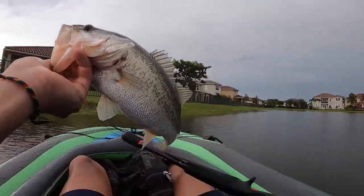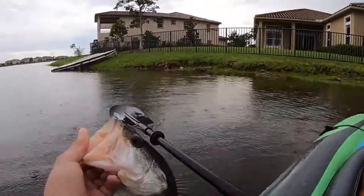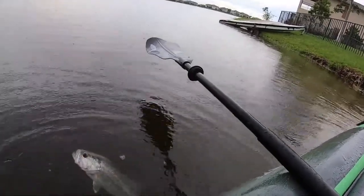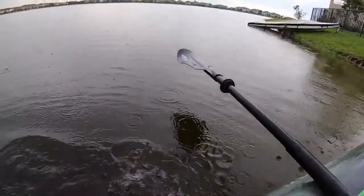Boom. Another beautiful fish on the jig. He crushed it. See you, buddy. Oh, here he goes.